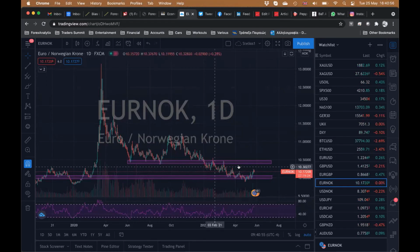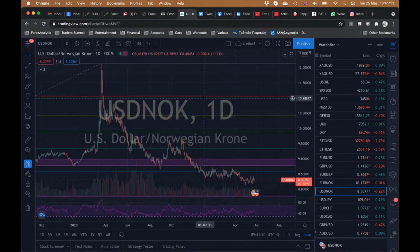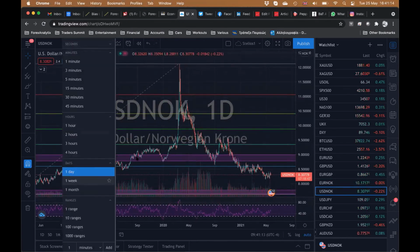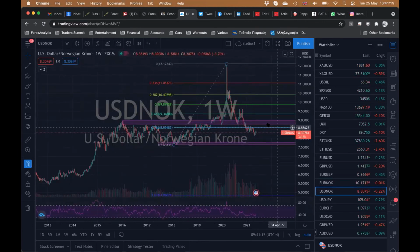And Euro Norway, I'm going to wait to see any kind of risk off move. Norway is going to suffer. So my first level will probably be around 10.45, maybe 10.50, to be shorting that. And dollar Norway is the one that moves a lot faster than Euro Norway. So that's another one I'm keeping an eye on. But we're not there yet. We're not even close. So anywhere near 9, I'm going to be shorting that again.